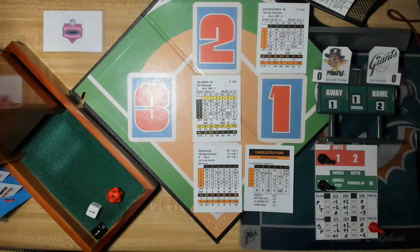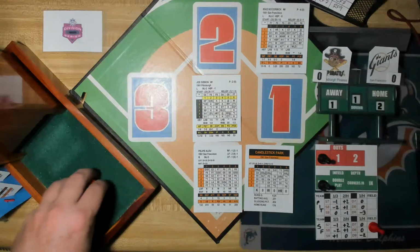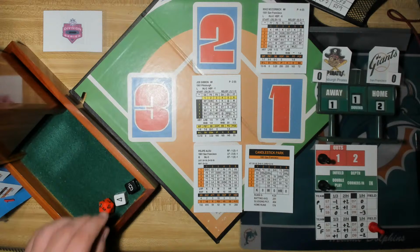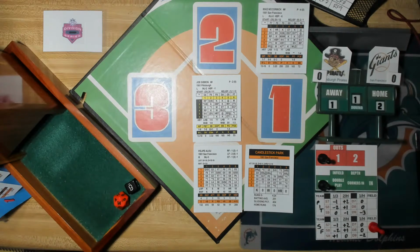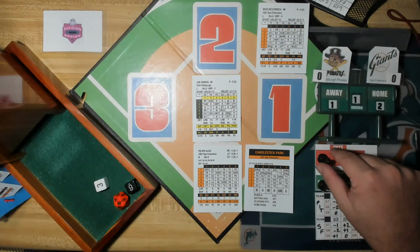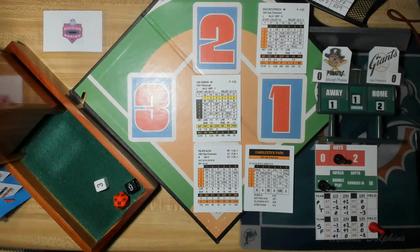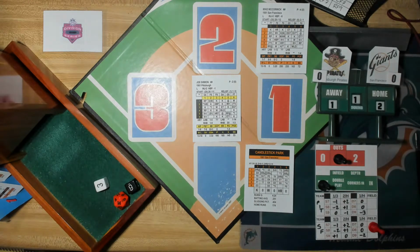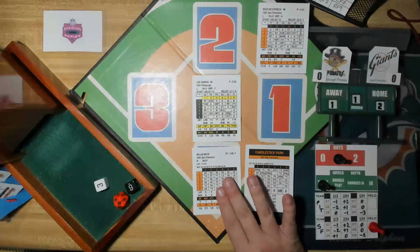Gibbon with the pitch. 1-1, range play. Alou, 6-4. That's a fly ball to right field. The ball is hit to Roberto Clemente. His range is a 4. That's a 3. He'll make the catch. Nice play by Clemente as he makes a good one out there.